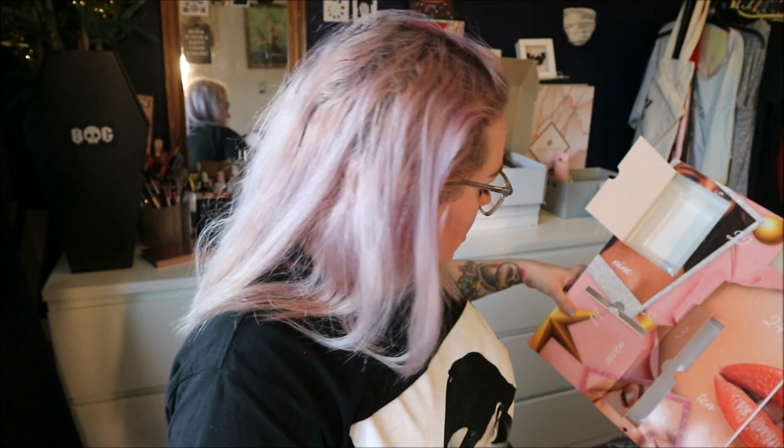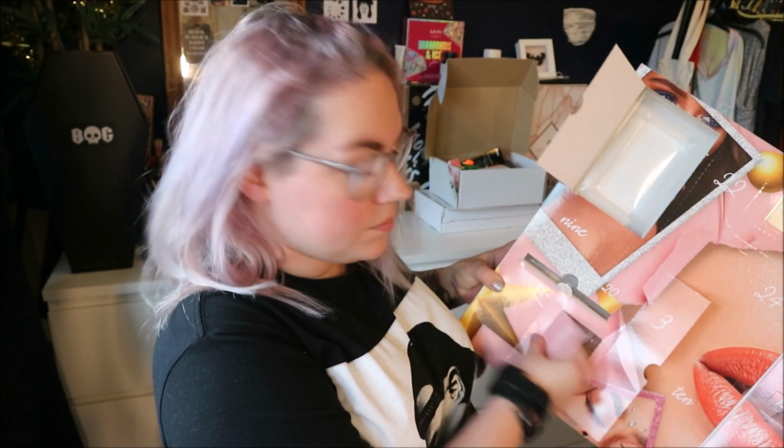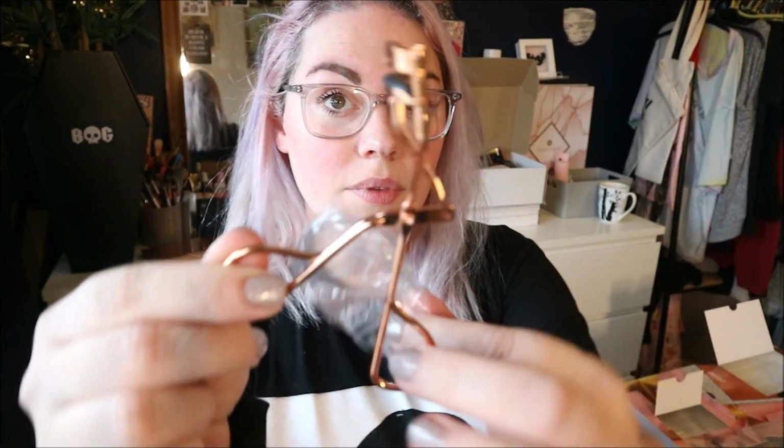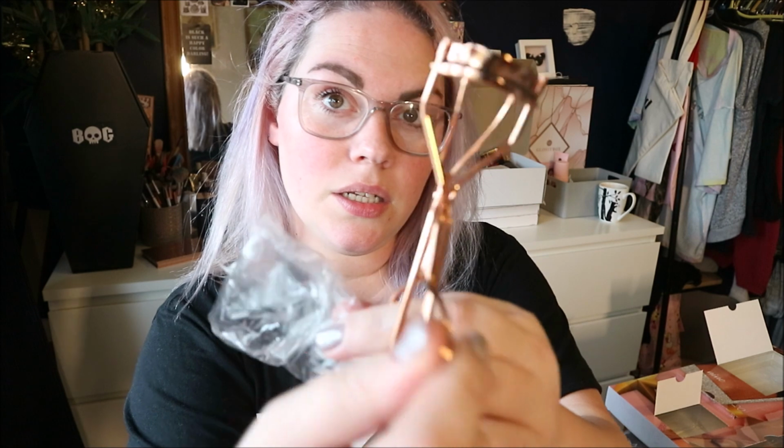Number 7, down here. Ooh, these will go to my giveaway because I've got like 9 pairs of these. I don't ever use them. They are eyelash curlers in a pretty rose gold coppery colour. Very nice.